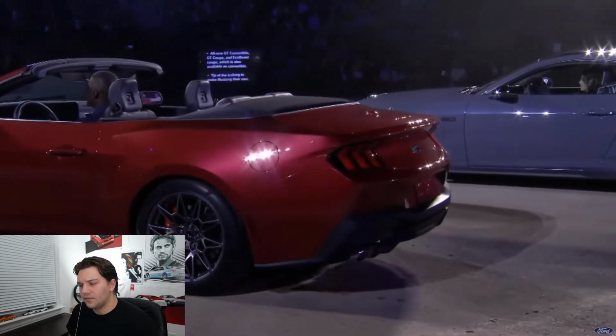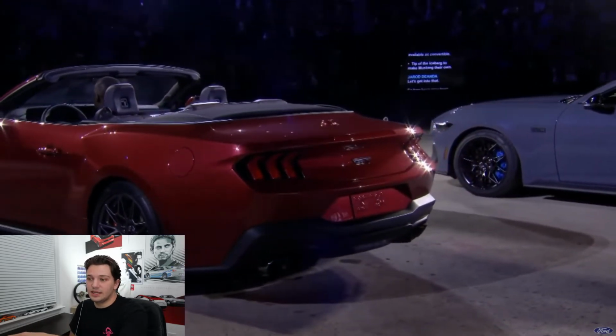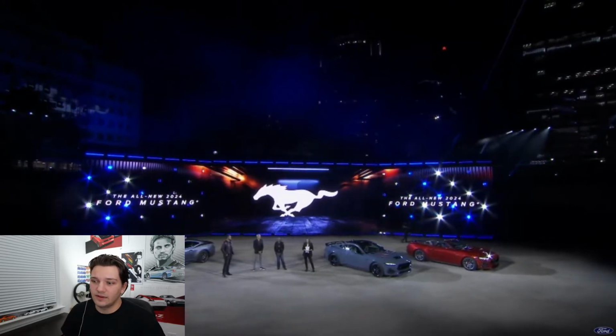We've got the EcoBoost coupe, and of course, that's the biggest difference right there. If you guys are seeing this rear end, that is so different than the S650. It kind of has the same taillight design, but the way the taillight is concave is very, very different than the 6th generation.